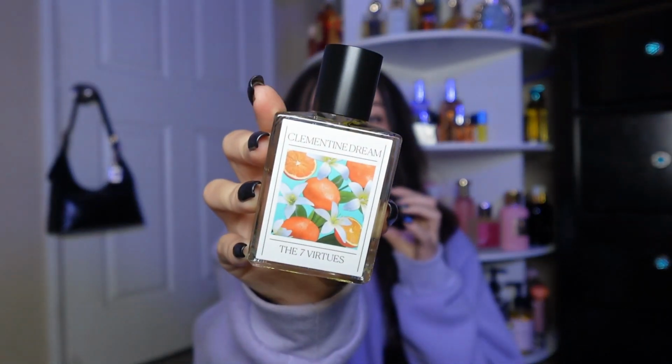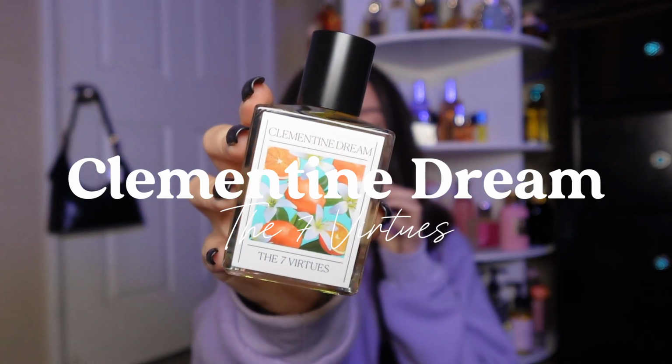I was not expecting to love this next fragrance as much as I do. When I heard this one is supposed to smell like a straight up clementine, I was kind of like, I don't know how I would feel about that. But I'm here to report that this smells absolutely divine. This is Clementine Dream from the 7 Virtues. I've talked about this one before on my page, but I had to include it. This is going to be amazing for spring and summer.